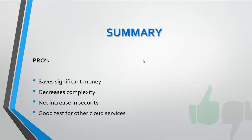And this is a good test for other cloud services. So say you're looking at CRM or NAV or other type Dynamics products from Microsoft, and you don't want to run them in-house. This is a great little test for it. Microsoft's very good, and so is Rackspace, very good at running the mail, and this is a thin edge of the wedge, gets you in and gets you comfortable with it.